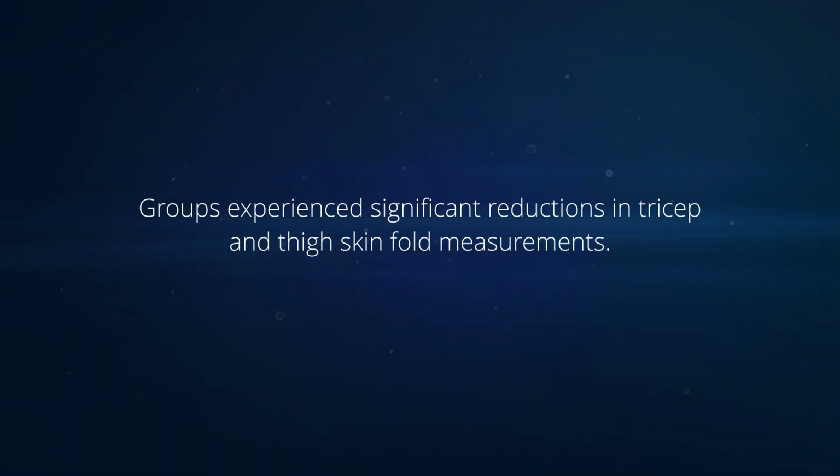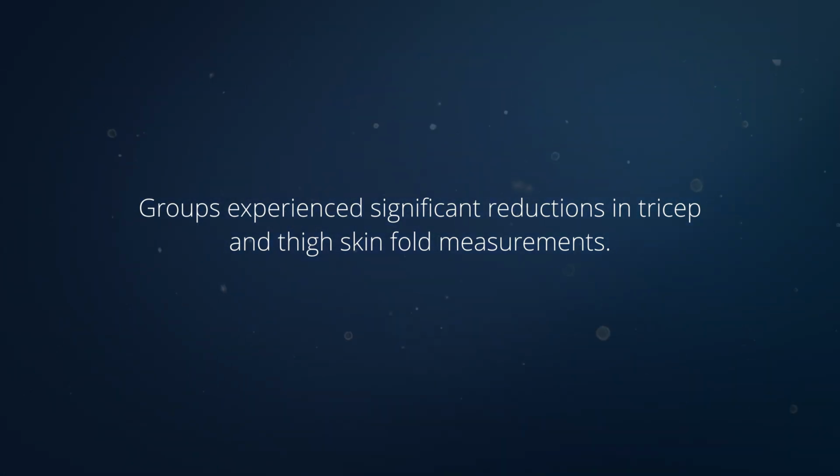Both groups experienced significant reductions in triceps and thigh skinfold measurements. So they essentially experienced a level of recomposition. They gained a bit of muscle, they lost a bit of fat. Obviously, this was also detected by DEXA, so we have to take that with a grain of salt. It's not that we're 100% sure that those changes did take place.